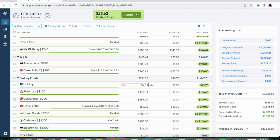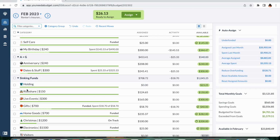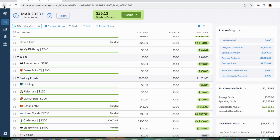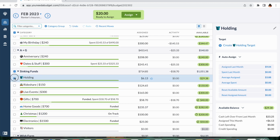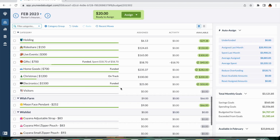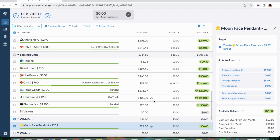All right, and then just to finish up here, we'll send $362 to my holding category. Get that. Why did I do that? Okay, I missed that. And then I'm actually going to send the full $20 to my wish list item. And that's it. We're making some progress here.